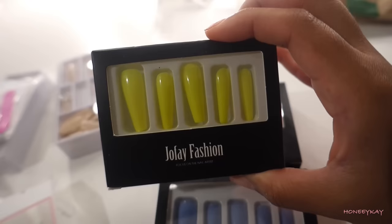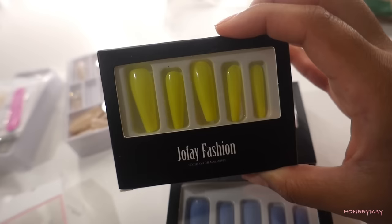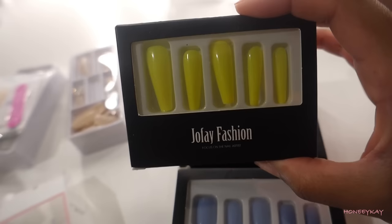Y'all, they got so many different types of press-on nails, clearly, as y'all can see, with so many different styles. So these are definitely giving look my way, okay? They have different varieties of long nails and short nails, as y'all can see.